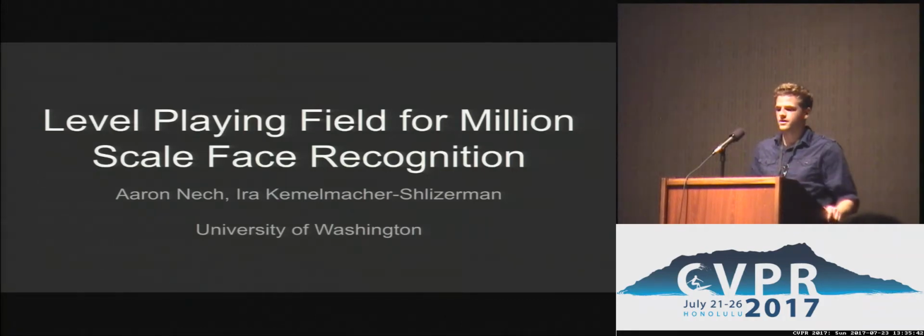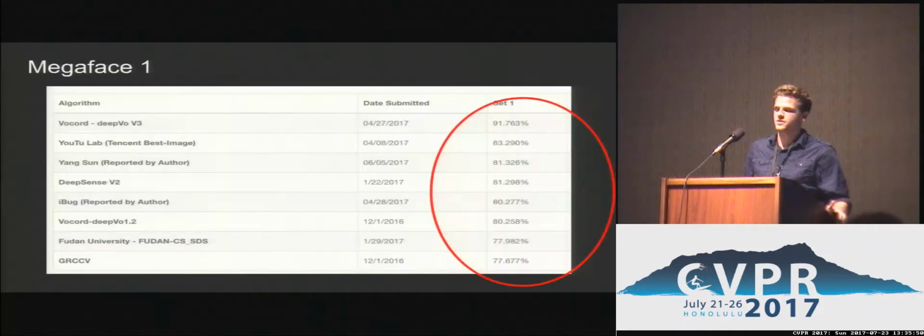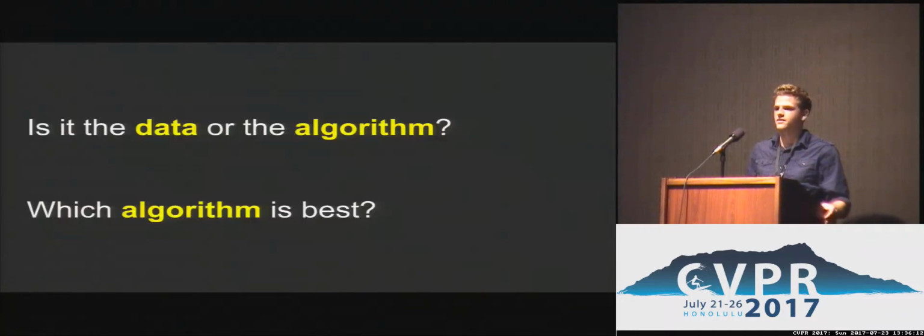To motivate us, we previously ran this large face recognition benchmark called MegaFace 1. During this benchmark, we noticed that although the participants were getting better over the years, the top performers, such as Vocord, at 91%, are private companies and might have private datasets, and we weren't sure if their algorithms are winning or if it's because they just have massive datasets. So we're asking ourselves, who has the best algorithm here, as opposed to just the best dataset?